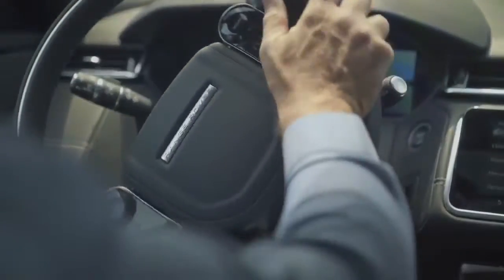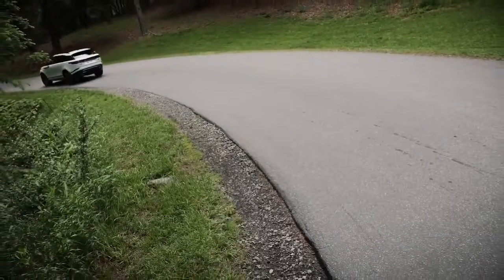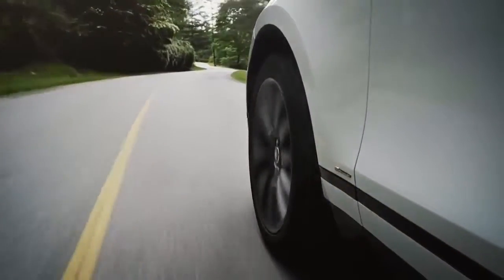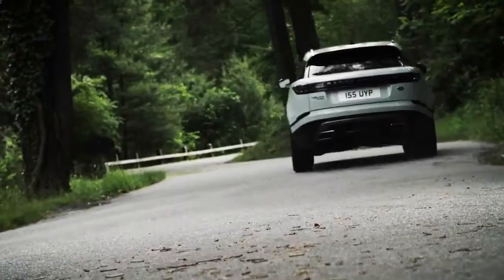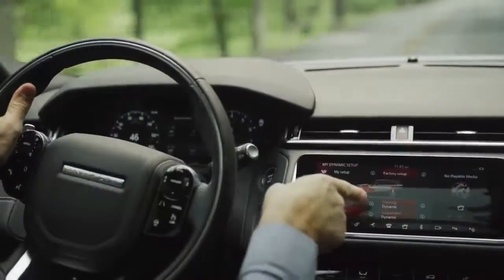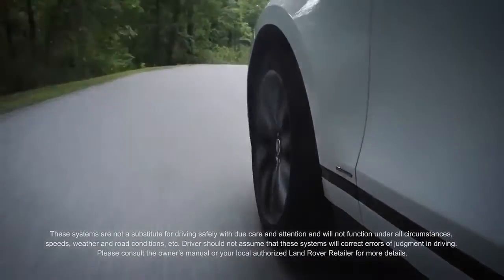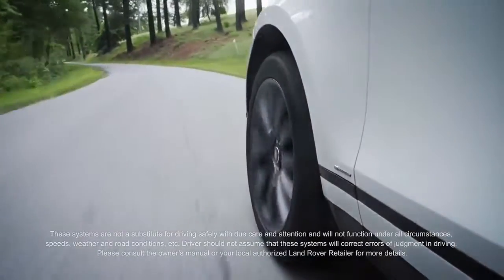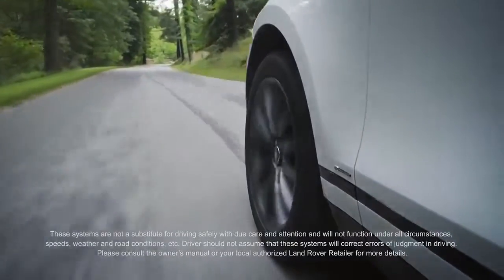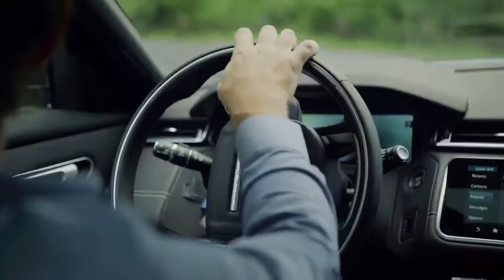Now, after 25 years of racing, my hands have got pretty sensitive to the feel through a steering wheel, and I must say that the electric power-assisted steering is exceptionally connected. And what makes it even better is I can personalize it through the configurable dynamics menu here. Torque vectoring by braking assists my cornering as I accelerate out. Heavy acceleration, and it really does minimize the understeer and gives me the feeling of incredible control.